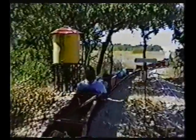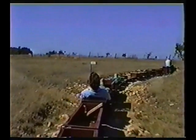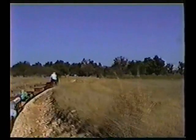Now the water tank at Tehachapi is for emergency use only. The tank has to be hand filled. We're now coming out onto the desert, and our next stop will be Anasazi. Desert. Talk of the Anasazi siding.